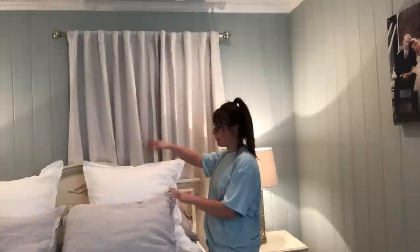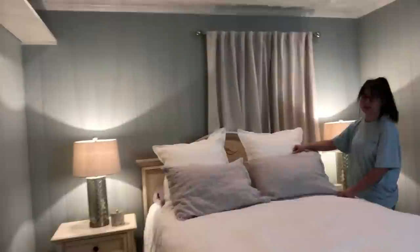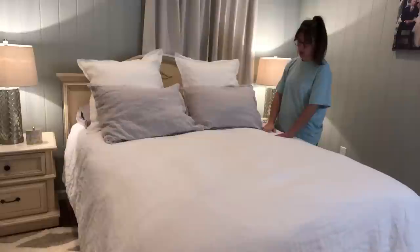The curtains and the curtain rod came from Target. The bedding actually came from a website called Parachute. They're a little pricey. It's all linen, so that's why it's really wrinkly right now. We're hoping it'll work its way out, but it's super nice quality. We love it so far.